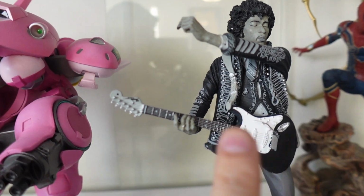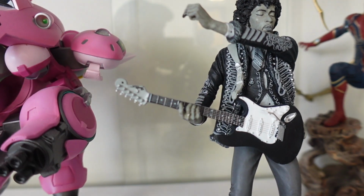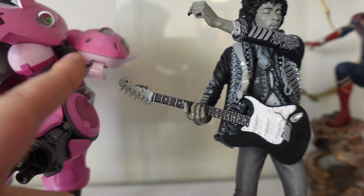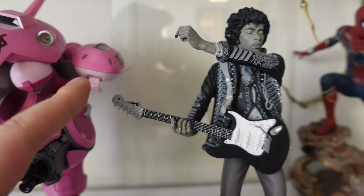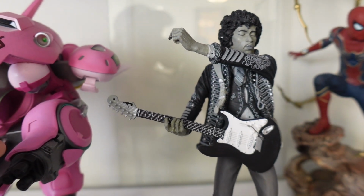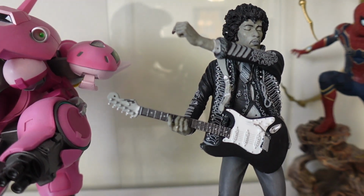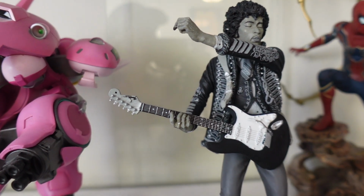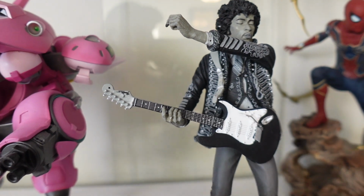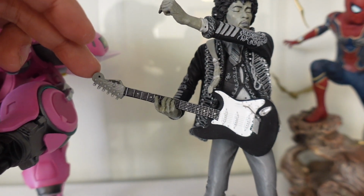You can see it's a Fender Stratocaster, and what's really cool about this is they actually licensed the Fender name, right? You can see the headstock here is the actual headstock of the Fender Stratocaster. So if you look at some other Hendrix figurines, I think Blitzway would be the one I'm referring to, they don't have the actual Fender Stratocaster license. They have a facsimile. They have like a Stratocaster copy.